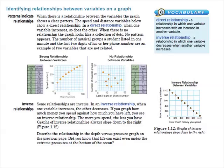Identifying relationships between variables on a graph. When there is a relationship between the variables, the graph shows a clear pattern. The speed and distance variables below show a direct relationship. In a direct relationship, when one variable increases, so does the other. When there is no relationship, the graph looks like a collection of dots. No pattern appears. The number of musical groups a student listed in 1 minute and the last 2 digits of his or her phone number are an example of 2 variables that are not related.